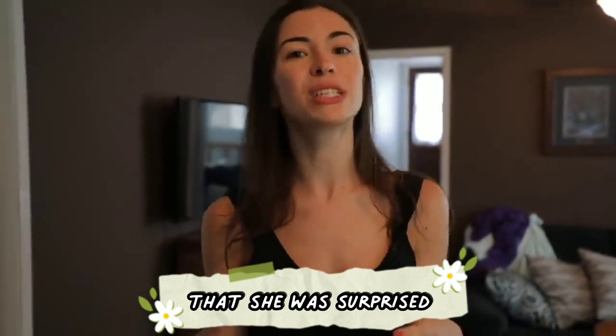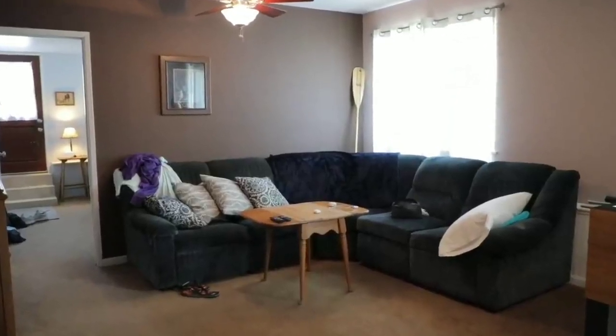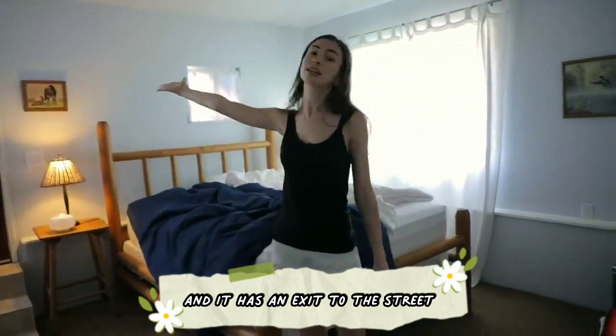But she also told me that she was surprised that this house has only 1 bathroom, so she's gonna make another bathroom here. And there's also another bedroom. Guest bedroom, queen bed, really comfy, and it has an exit to the street.